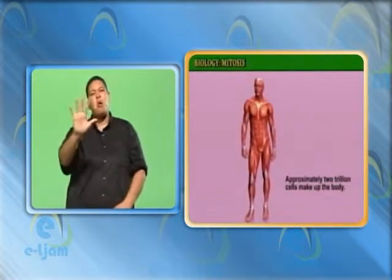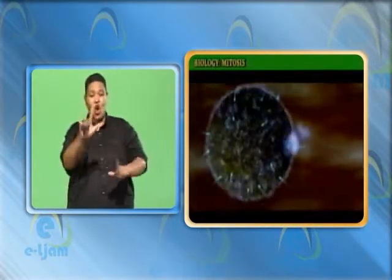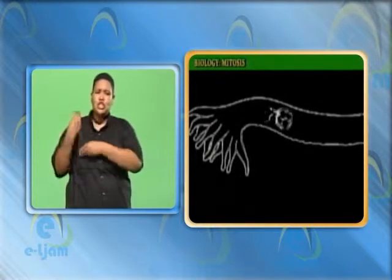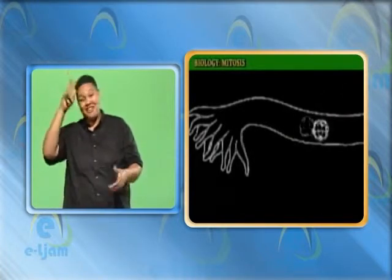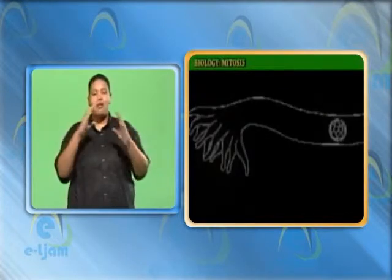Approximately 2 trillion cells make up the body. All of these cells derived from a single cell at the start of your life as a fertilized egg. In each successive cell division, genetic material is equally partitioned between the resulting 2 cells. The offspring are therefore genetically identical to each other and to their parent. In other words, they are clones. This process is called mitosis.